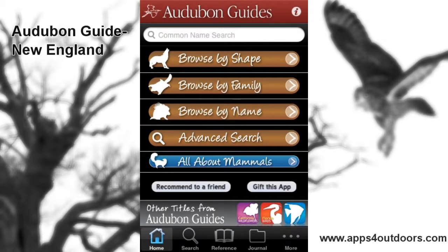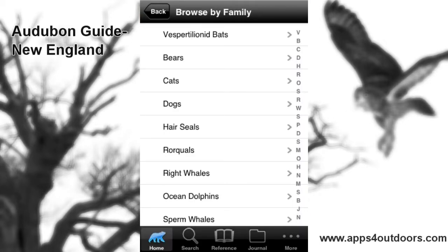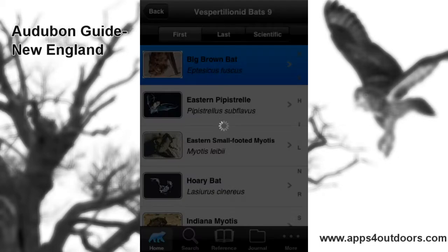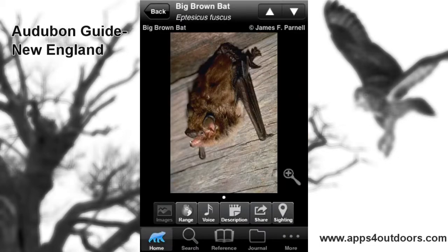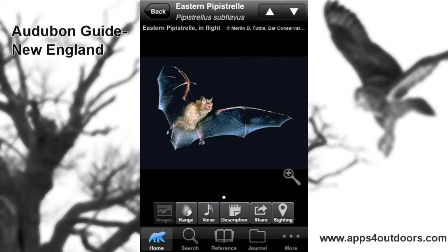Let's go ahead and search by family. Because this app is obviously going to satisfy you if you are a nature lover or a travel lover. Let's go ahead and look at some of these bats and see what we've got here. But if you're into photography, there is just some gorgeous photography. Look at that. Not the prettiest subject, but certainly a great looking set of photographs as well.